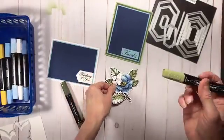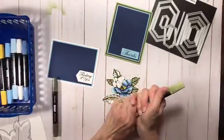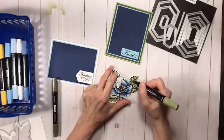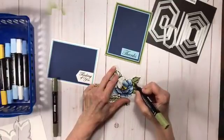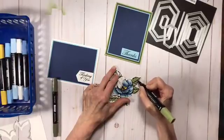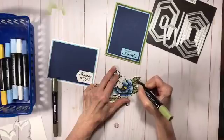Okay, so now there's the light and the dark without the blending. That's with the blending. Now I'm going to go back in with my light Mossy Meadow, and anytime you go over it a second time, it's going to take that light Mossy Meadow and make it just a shade darker. So I'm using my fine tip again, and this time I'm going to do little circles. I want it to be a rough edge, not a hard edge.